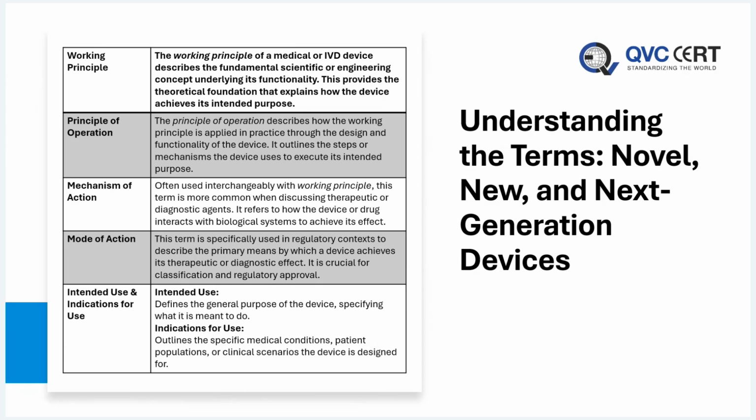Now, coming toward the fourth point, it's mode of action. This term is specifically used in a regulatory context to describe the primary means by which a device achieves its therapeutic or diagnostic effects. It's crucial for classification and regulatory approval. So this term is more related to the drug related part.